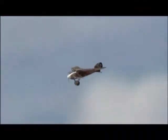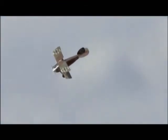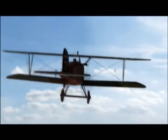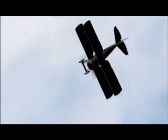Udet cranks over into another left turn. He has no cockpit armor. He has no parachute. To be shot down from this altitude in World War I is certain death. Guynemer reverses for a final climactic head-on pass. Udet knows it is about to end.